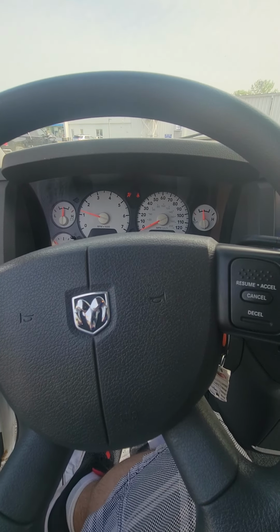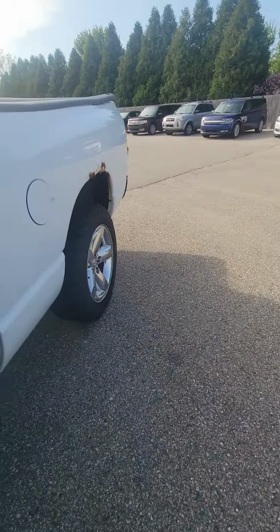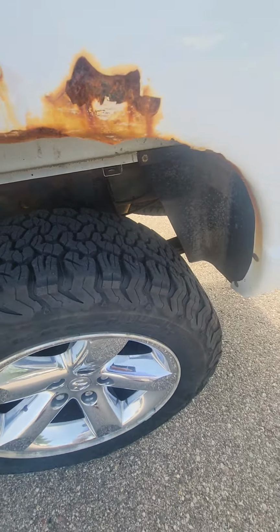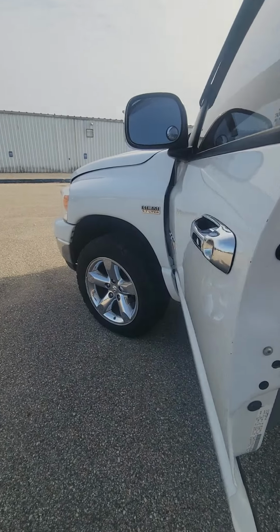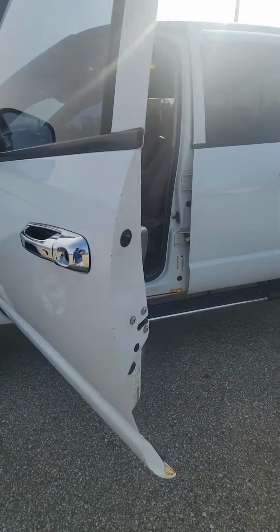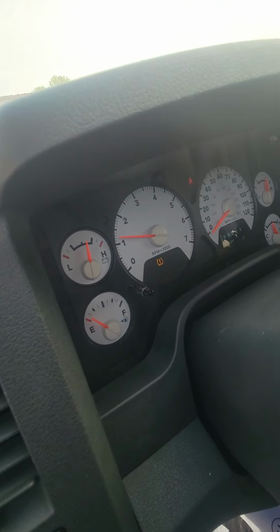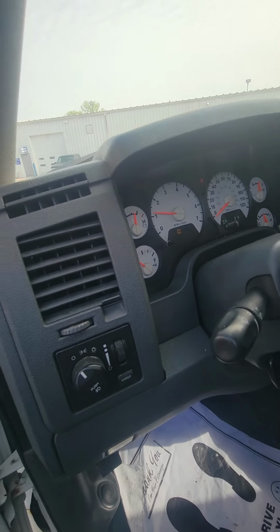Okay, like I said, I was gonna talk about those tires. When I drove, it's got some pretty beefy tires on there. A lot of tread left. There is a low tire pressure sensor on in the truck. That orange light right there.